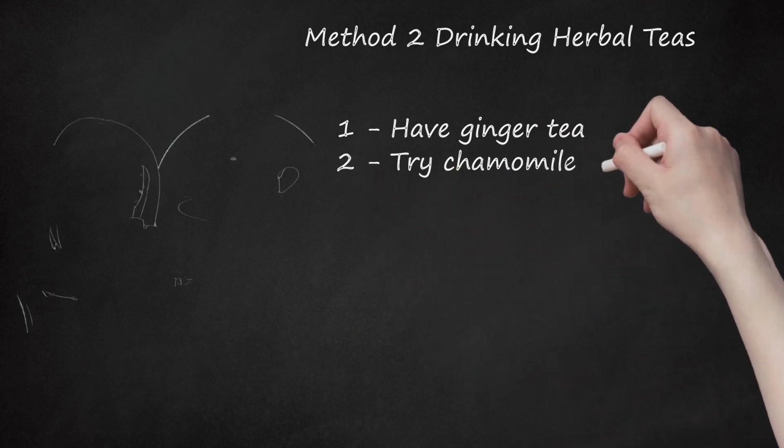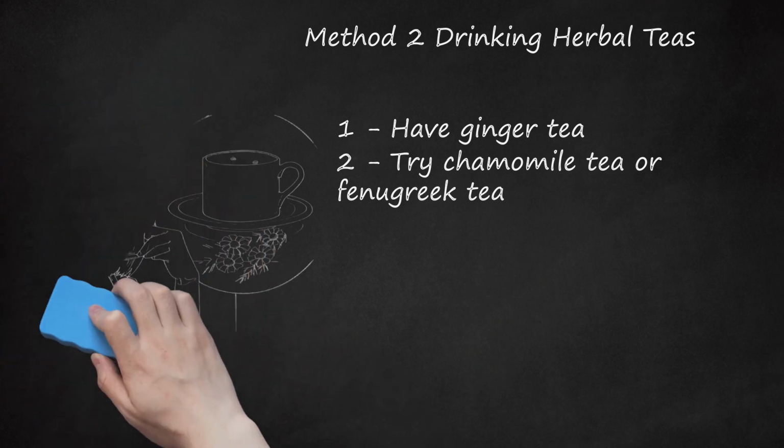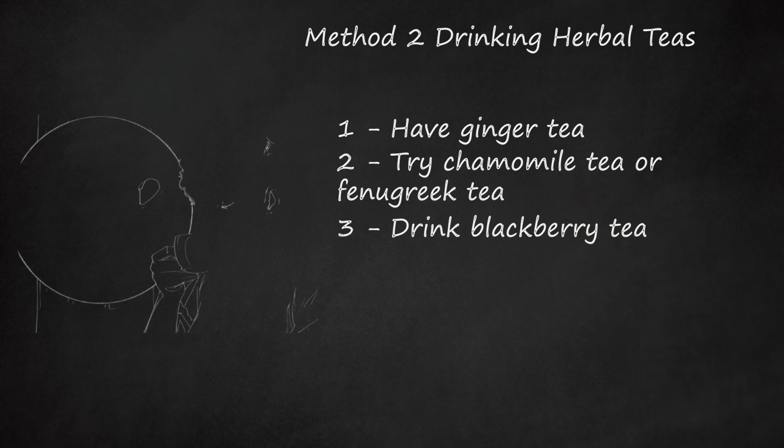2. Try chamomile tea or fenugreek tea. You can have tea bags or add 1 teaspoon of chamomile leaf or fenugreek seeds per cup of hot water. Consume 5 to 6 cups of tea a day. These herbal teas help to settle your stomach and calm down your digestive system. 3. Drink blackberry tea.